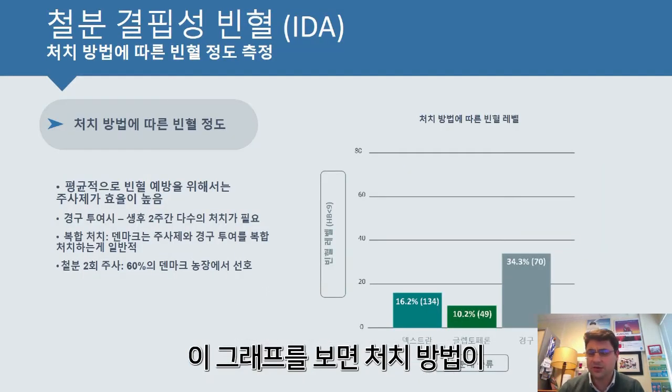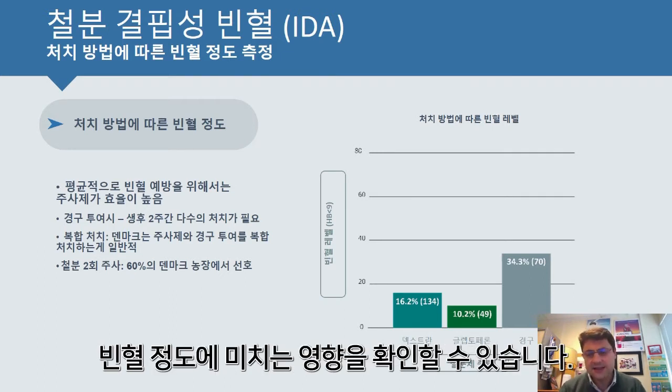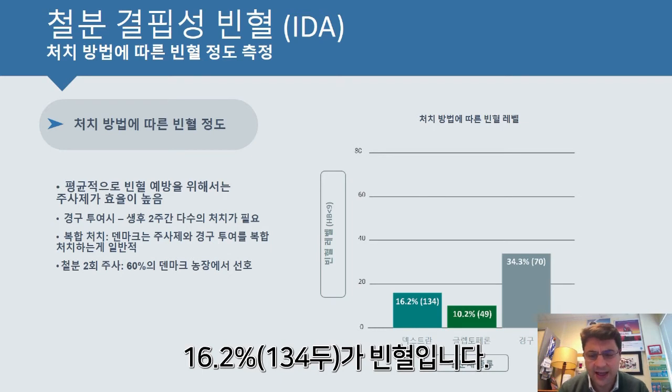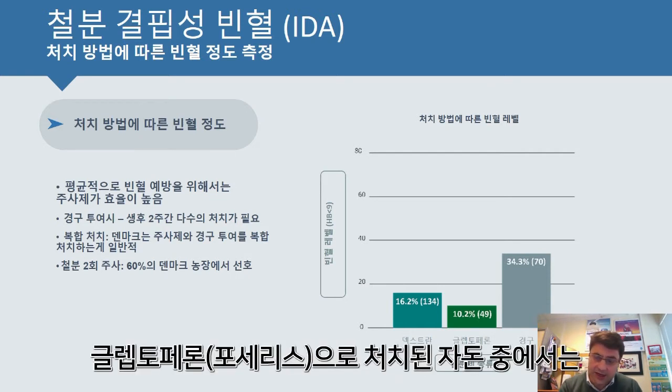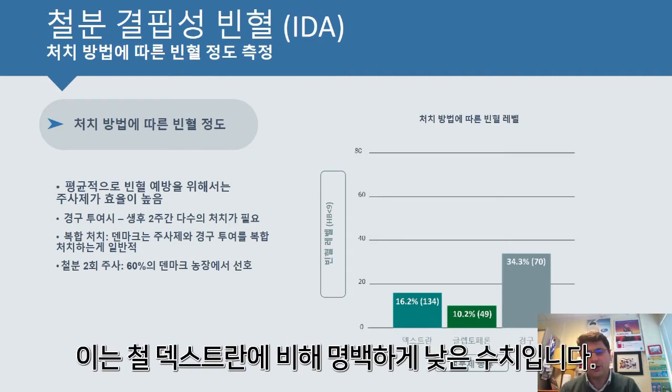Even if we make the analysis, look, we can differentiate animals if they are treated with iron dextran or if they are treated with gleptoferron. Even if they are treated orally, the incidence of anemia is different. You see here in the graph, animals that were treated with iron dextran, still there was an incidence of 16.2% of animals in an anemic situation. This means levels of hemoglobin below 9 grams per deciliter. On the contrary, for the animals that have been treated with the gleptoferron molecule, the incidence was 10.2%, which is significantly lower than with iron dextran.